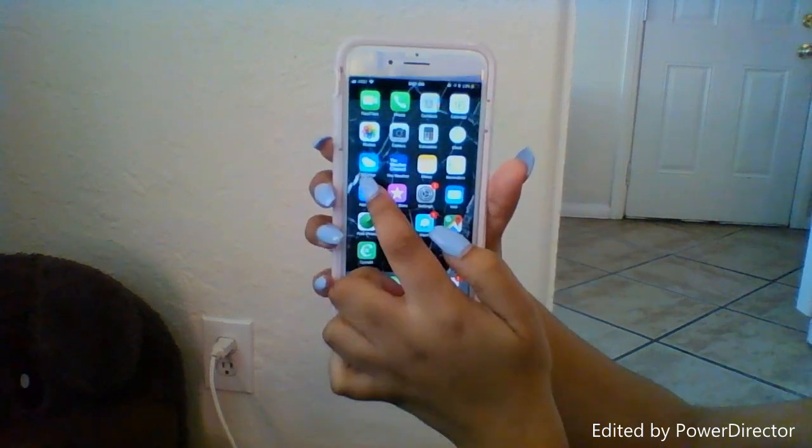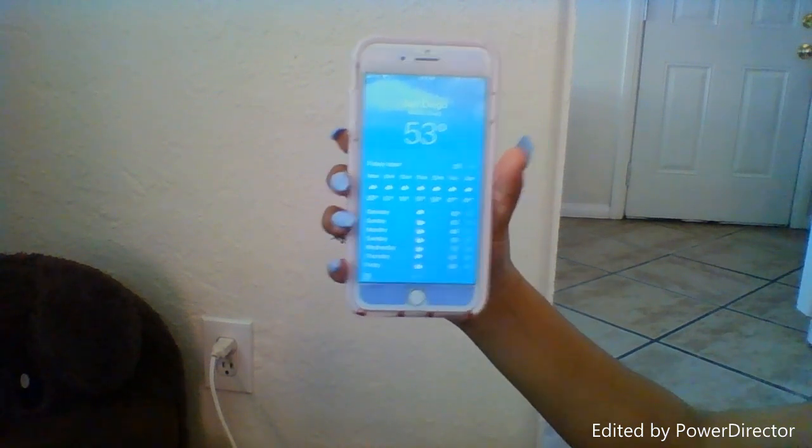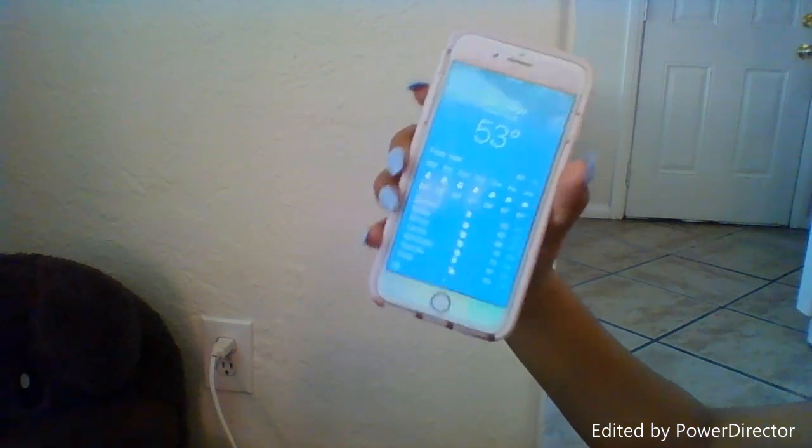We have my weather app, which I check the weather literally every day. It's now 53 degrees in San Diego right now, but it's been kind of gloomy and raining, which we need, but it's really annoying, so that's cool too.